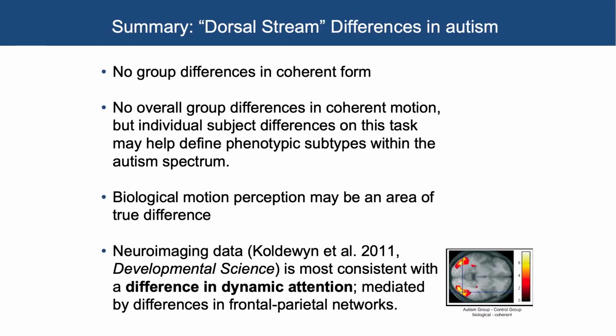And so in summary, we saw no group differences in coherent form for our autism group, no overall group differences in coherent motion, but individual subject differences in this task may be defining sort of phenotypic subtypes within the autism spectrum. And biological motion perception really may be an area of true difference. Cami also did neuroimaging data in developmental science. We published that in 2011.